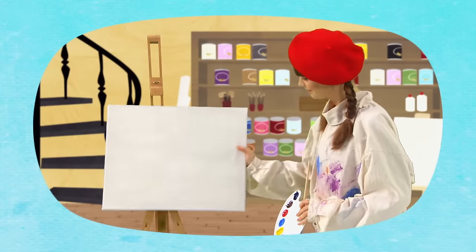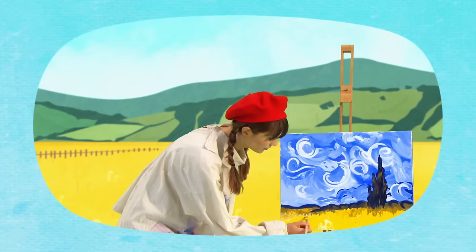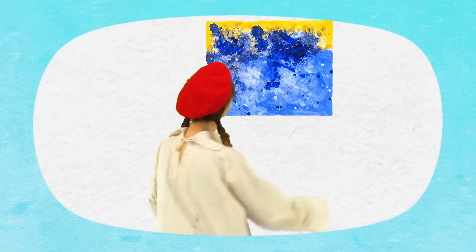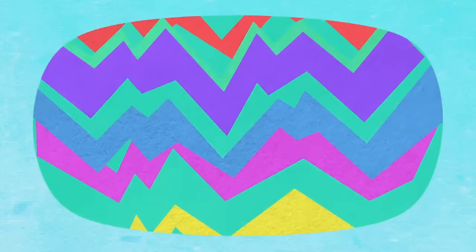Well, we did it, but we'd never have done such a good job without remembering everything we needed to know. Artists buy specialist art equipment from art shops. Paintings of places are called landscapes. And paintings don't have to be of a person, object or landscape. They can be abstract art.